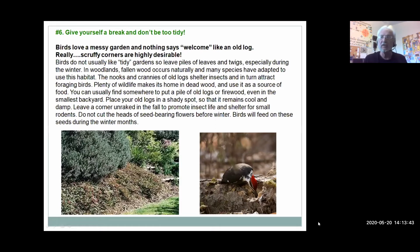If you don't mind leaving certain piles of leaves and twigs, especially during the winter, when the spring comes, that stuff that you've left on the ground over the winter is a great incubation source for insects underneath it. If you've left leaves over the winter and in the spring you go out and turn them over, you're going to see that it's very soggy and wet underneath. And there's lots of insects under there that the birds are going to be able to find and feed themselves, particularly in the spring.